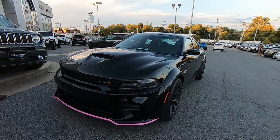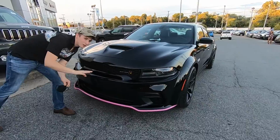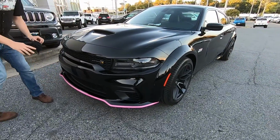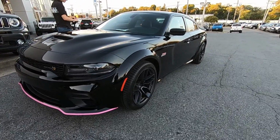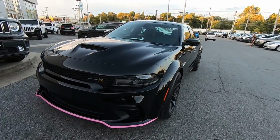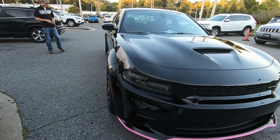Just take a look at it. We'll get the pink off. I was about to say, this is coming off as soon as I get home. I'm not gonna be one of those guys. Yeah, we got to get the tint off the car. But yeah, man, it looks so mean. The stance on it is super aggressive. Congrats again.